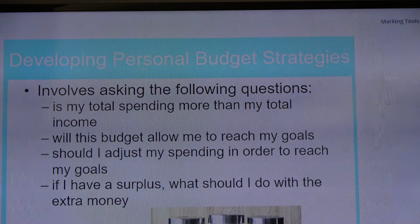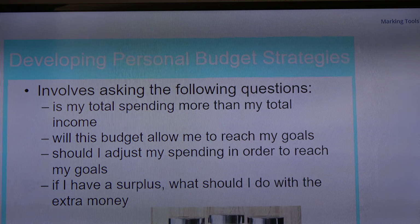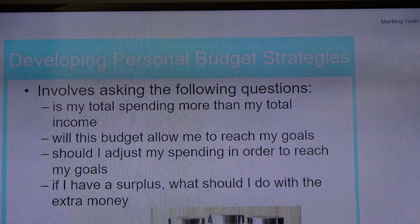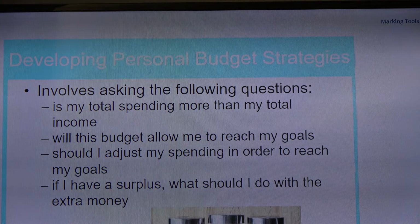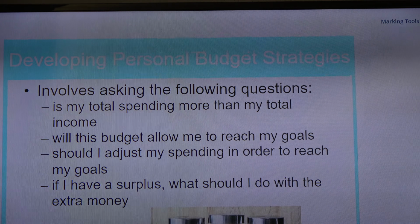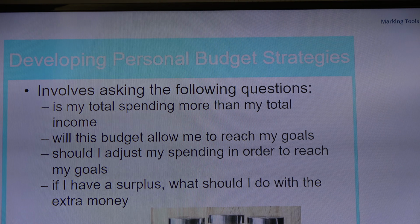That's a good thing to have. If you have more income, more money left at the end of the month than what you paid out, then you want to find a smart way to save it, like investing it or saving it. Maybe you're going to invest it in traveling or education. Maybe put some aside for college expenses or insurance.